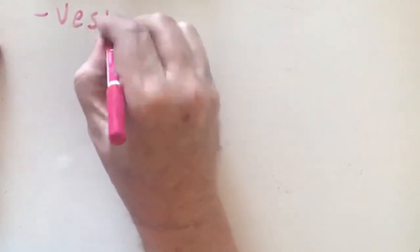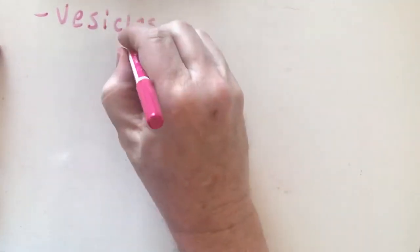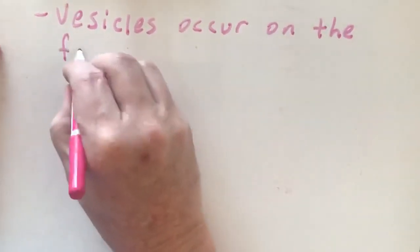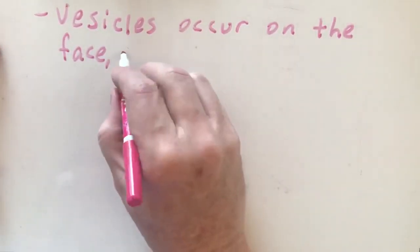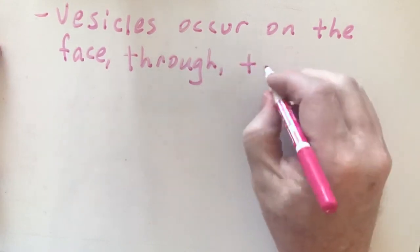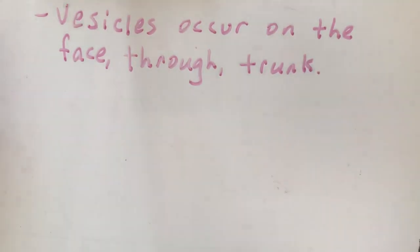Where do you get the vesicles? Vesicles occur on the face, the throat, and the trunk, which is your chest area and back. So that's usually where you're going to get the vesicles.